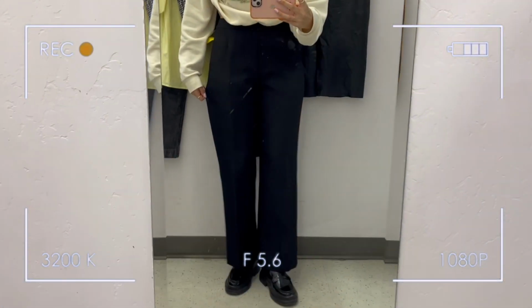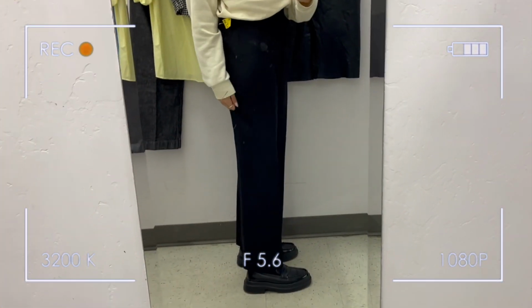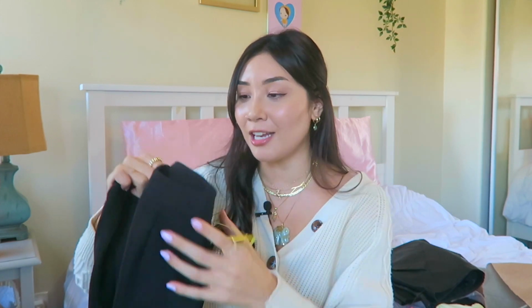Another thing that I actually found from the first day were these black trousers. I was really excited to find them again because I was also kind of thinking about these a lot. Surprisingly, I don't own a pair of black trousers, and they are so easy to style, and these were only $5.99, so I'm really glad I picked these up.